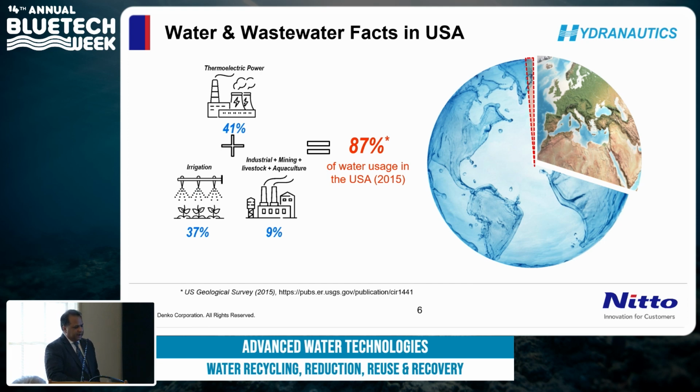Looking at the slide, this speaks about the 87% of the water presently used in the US being used in three industries: power, it could be nuclear, thermoelectric, gas-fired, irrigation, and industrial. But when I speak of industrial, we are also speaking of mining, livestock, and aquaculture, which Christopher was alluding to.